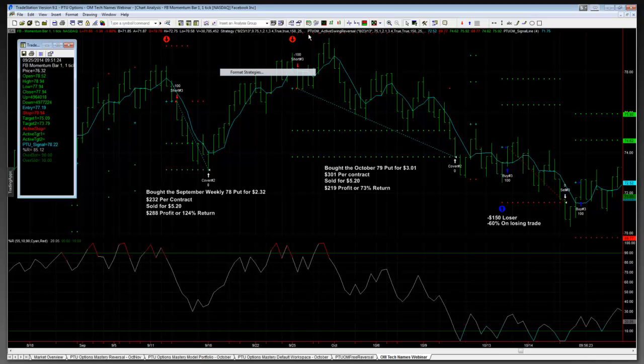We had our stop in place. We knew exactly where it was. So we were able to survive the pullback, and eventually we got down and hit full target. In this case, we bought an October 79 put, and we paid $301 per contract to control the downside in Facebook. Once we went down, hit full target, we booked another $220 of profit, a 73% return.